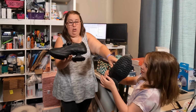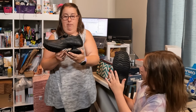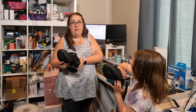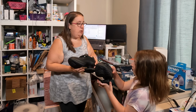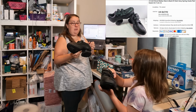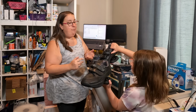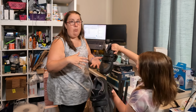Okay, so these are called Z coils. They have a spring as part of the heel. The weirdest looking shoe, right? But they're worth some good money. This is probably my second or third pair of these that I found. I paid either $5 or $10. I didn't put it in my spreadsheet, but they sold for 56 bucks. They're really big with nurses, teachers, any profession where they're on their feet all the time, because they're super boingy.